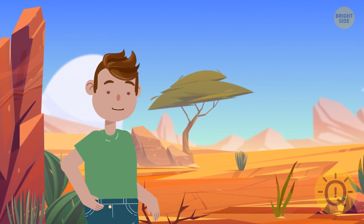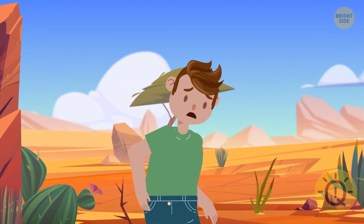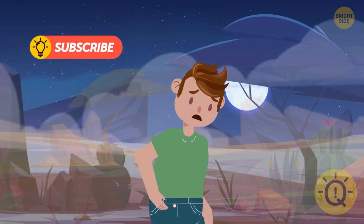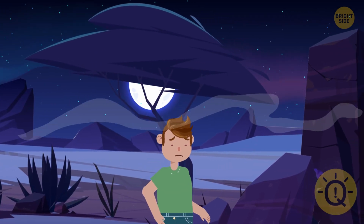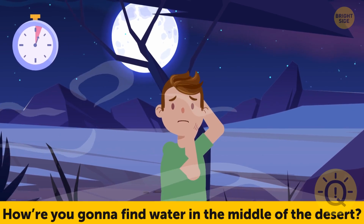Well, you're stranded in the middle of a desert and are in desperate need of water. You crawl along trying to find any source to hydrate yourself. As nighttime rolls around, the wind gets stronger and it starts to get cold. You sit down next to a tree. How are you going to find water in the middle of a desert?